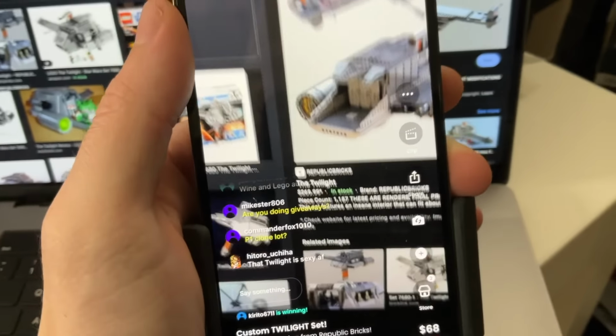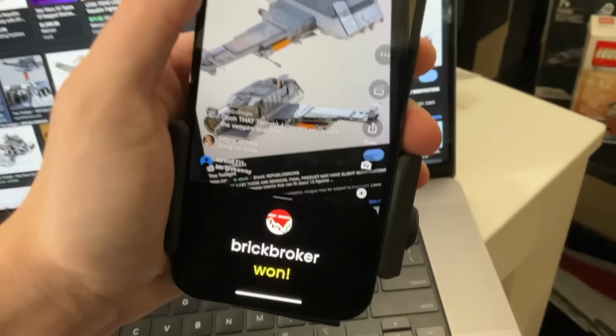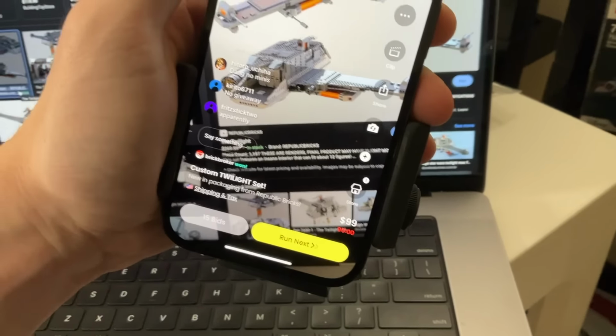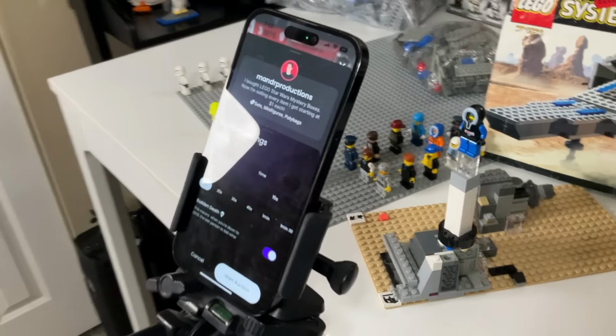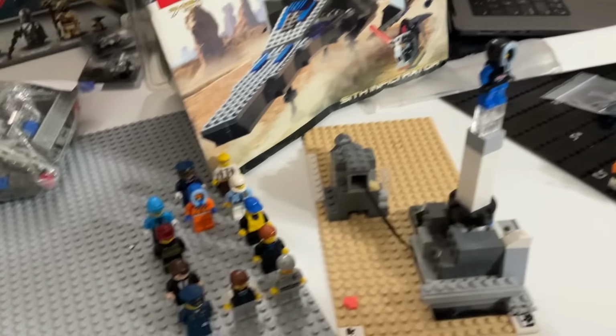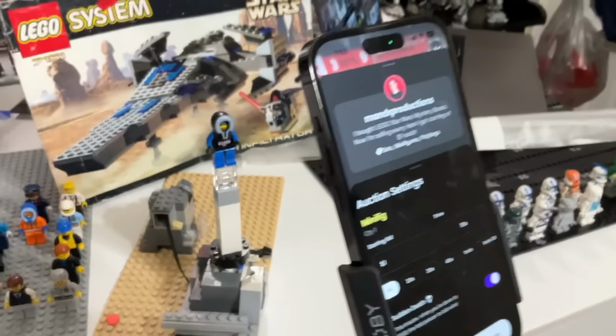Again, it's on his site for $270. $99 to Brick Broker, not even $100. Sheesh. $270 is his retail price on it. That's a steal. All right, it's time for the sudden death round. These are going to be the crappy used figures back here. I apologize, but I do have to sell these.